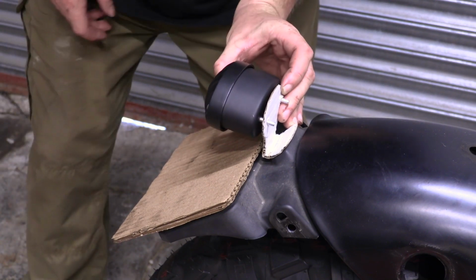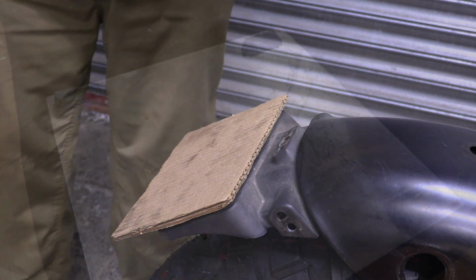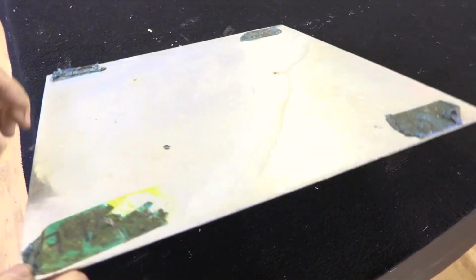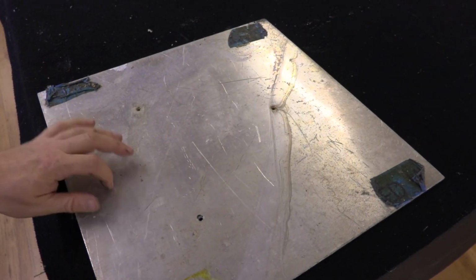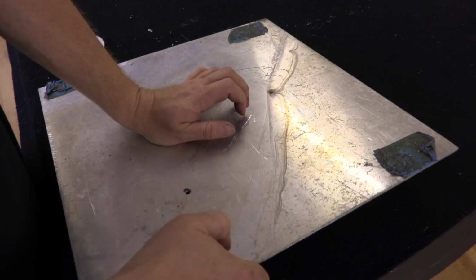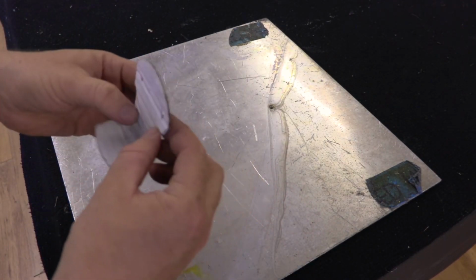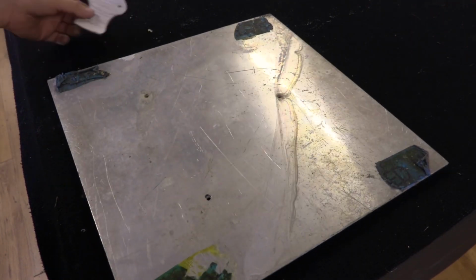So I think we should transfer that to some metal. See if it's any good. I've got a sheet of 3mm aluminium here, or aluminum if you fancy. I think it's 3mm. It's quite stiff. I used it to make a lectern once, I think. So I'm going to copy this onto here and cut it out. I'm not sure if aluminium's going to be strong enough, but it's quite stiff. At the scale of this, that's going to be quite a stiff bracket, although singles do vibrate, so we'll just have to see how that goes.